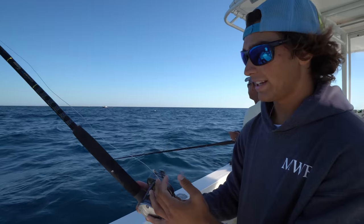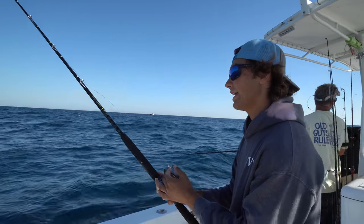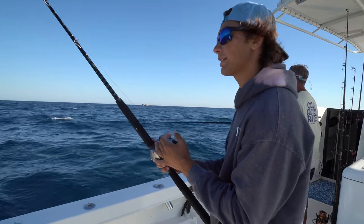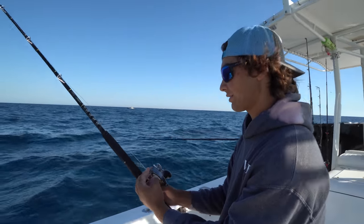I'm just freelining a live greenie on my kingfish setup here, and endless options. Catch big muttons on them, cobia, kingfish, dolphin, everything eats it. Everything eats a triple hook. And I throat hooked my bait, you saw, so he's swimming down, he's going down deep.